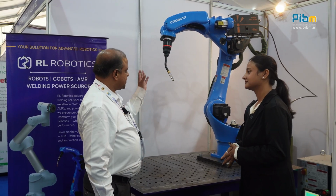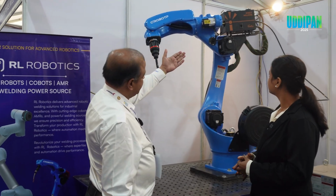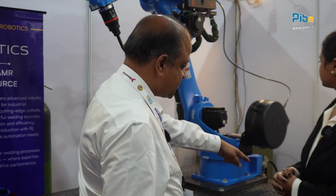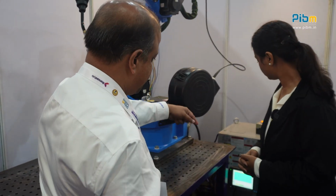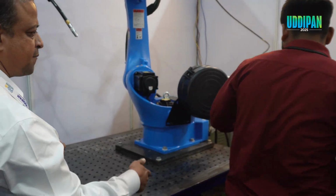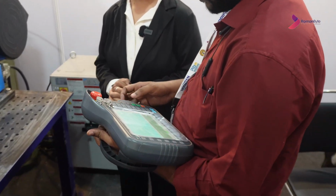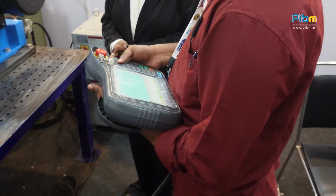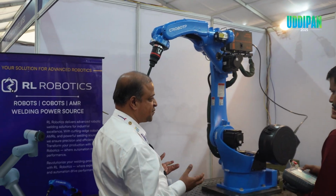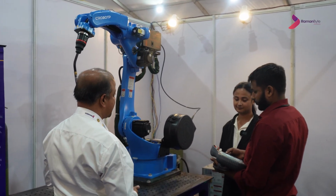Here we are showing a welding torch, this 6-axis robot, then a wire feeder, then the complete accessories, then the controller, and that is a teach pendant, which can be used to program this machine. The robot can be controlled with the help of this teach pendant, which is the human interface. Whatever we want to communicate to the robot, whether increasing the speed, decreasing the speed, or programming, everything is done with this interface device, which is called a teach pendant.